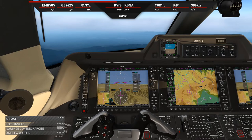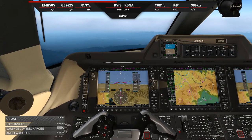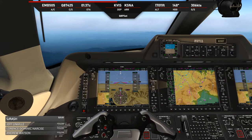All right, let's see, 84. We're still quite a way from our destination. But in approximately 30 nautical miles, we are going to begin our descent, and we're also going to reduce our speed.